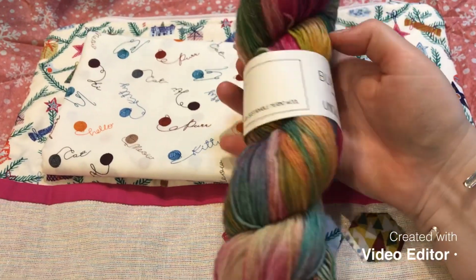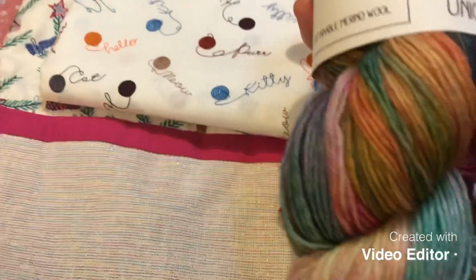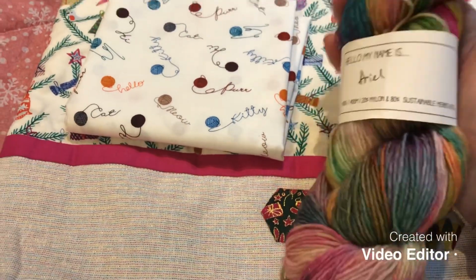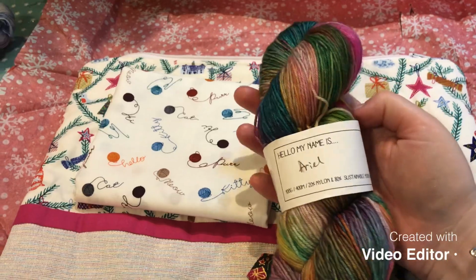I already know I'm going to save this until after Christmas. Look at that teal. And these colours here, I'm going to save this till after Christmas, and this is going to be my Cheer Up January cast on. Oh my gosh, it's absolutely gorgeous, Sally, thank you so much.